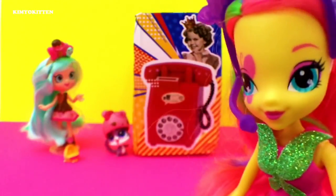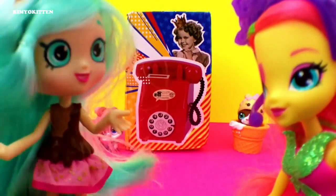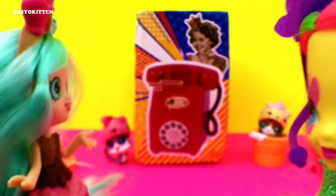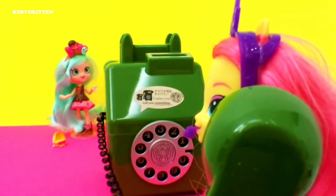I'm really good at saving money, are you? I like to shop, so... No? Even if you're not good at saving money, this is definitely going to help. It says old-fashioned phone. There's white, green, red, and brown.